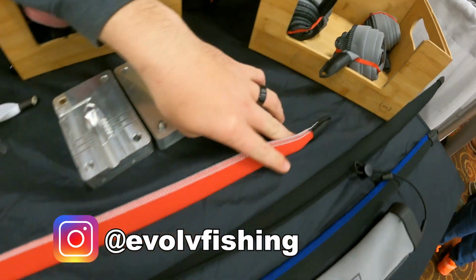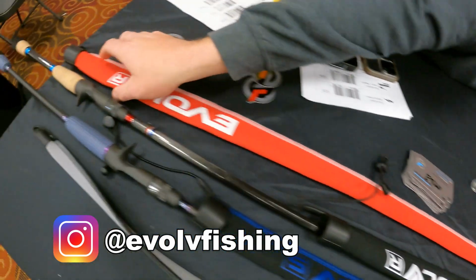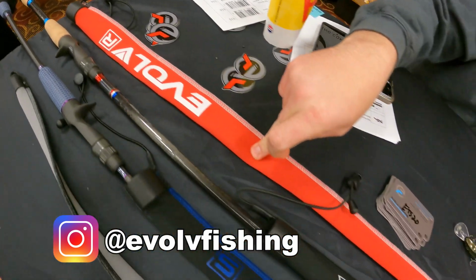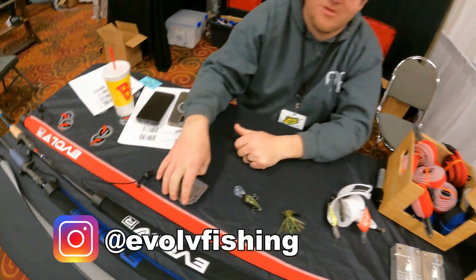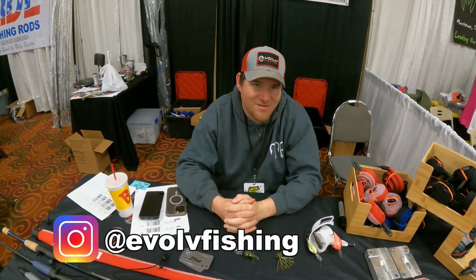I mean, you already know the deal. It's got the molded tip, unlike any other on the market. It's got the molded collar down here to make them easy on and off. Adjustable reel strap. 100% scuba grade neoprene, made in Conroe, Texas. And they float.